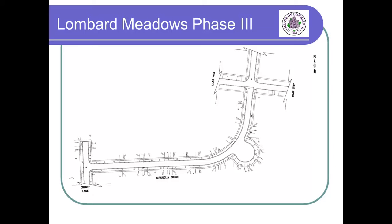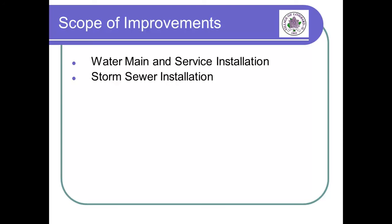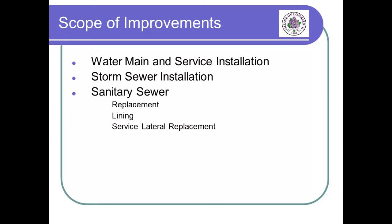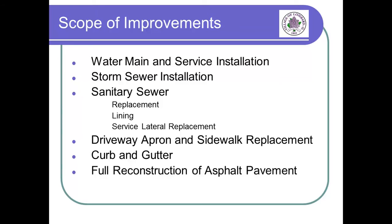Here's a closer look at the Lombard Meadows Phase 3 project area. The project scope of improvements includes watermain and water service installation, storm sewer installation, sanitary sewer replacement and lining and service lateral replacement, driveway apron and sidewalk replacement, curb and gutter replacement, full reconstruction of the asphalt pavement, and street lighting replacement.